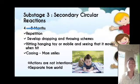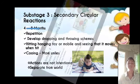Substage 3. This stage covers the baby from 4 to 8 months old. At this stage, babies develop secondary circular reactions, and these reactions include repetition and the development of dropping and throwing schemes. Also, babies are learning that their actions have reactions, as in hitting a hanging toy or mobile and seeing that it moves, or one hit making their mom smile. It is also important to note that at this stage, the actions are not intentional. Also, infants are learning that they are separate from the rest of the world.